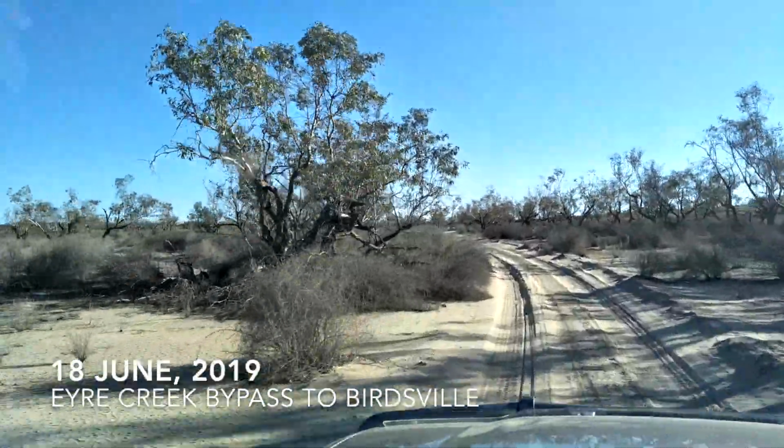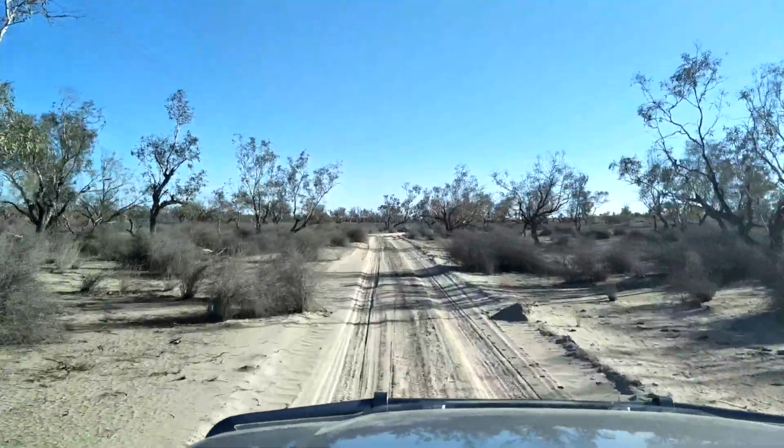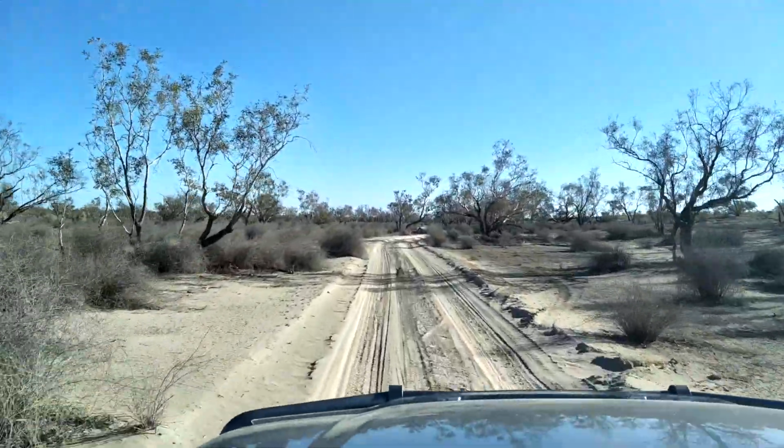Bypass of the Eyre Creek, but about at least 10 to 15 k's before the actual bypass, so we're well and truly getting around the flooded area.